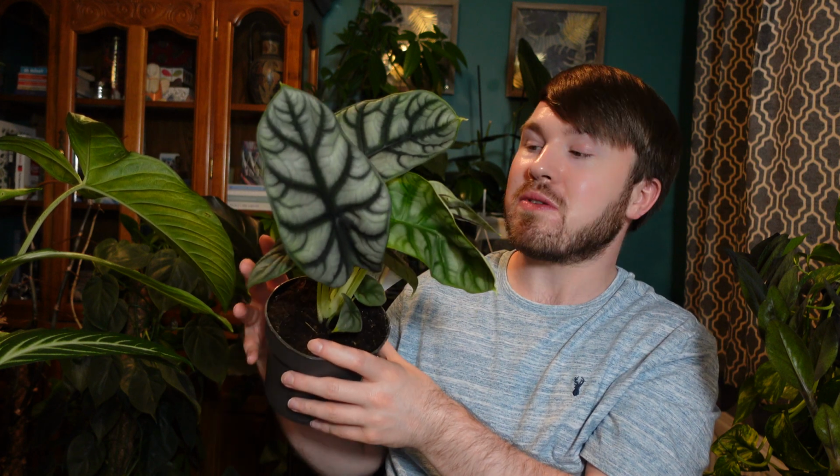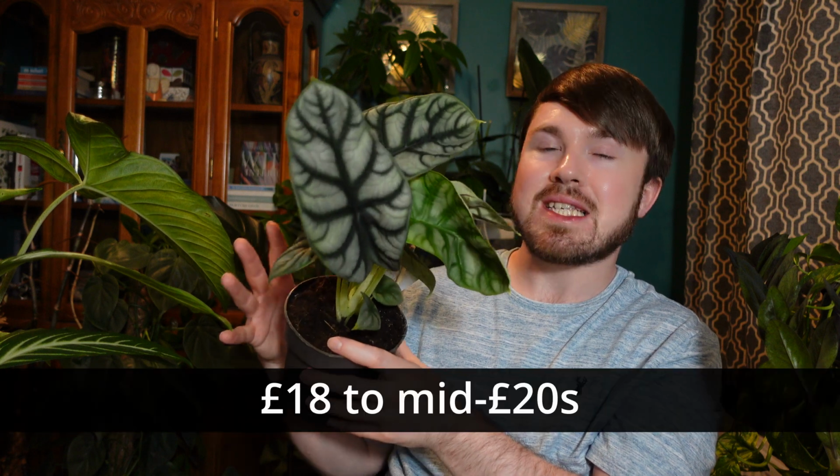So with this, they also had the Caprea Red Secret and Black Velvet varieties, both for £12 as well, which I think is a fantastic price because you'd probably pay between 18 to mid-20s for those if you were buying them from a plant shop or garden centre. So £12, definitely a plant bargain, and why I was so tempted to go back and get the others.